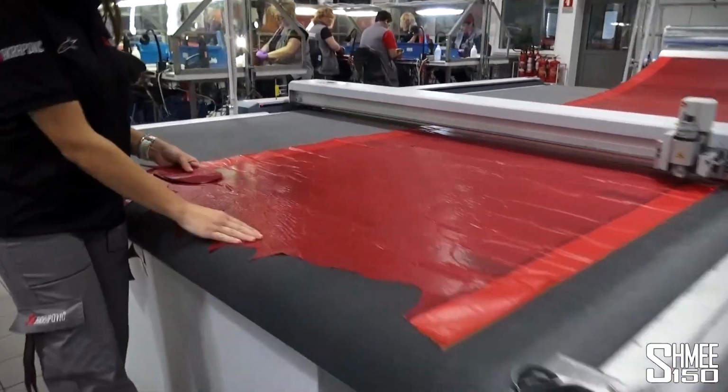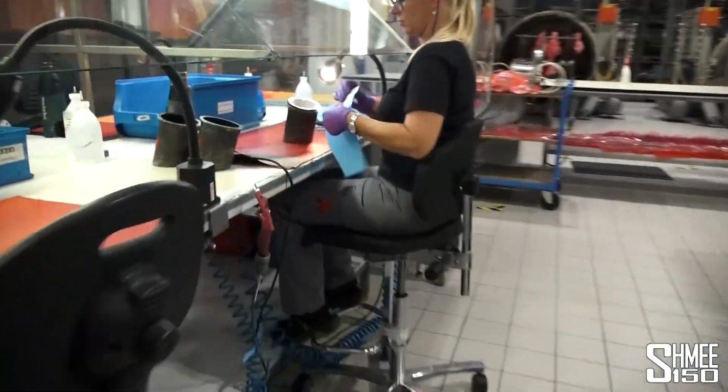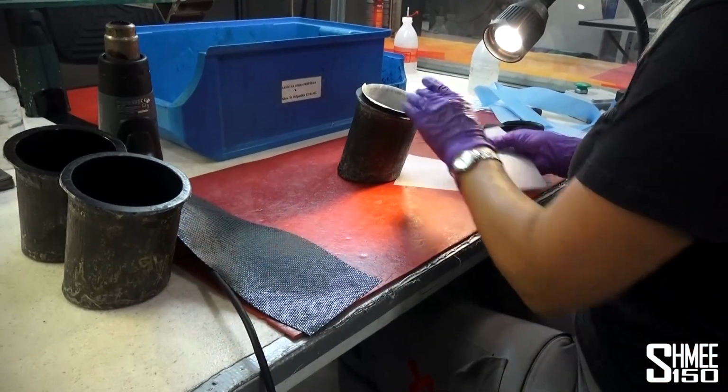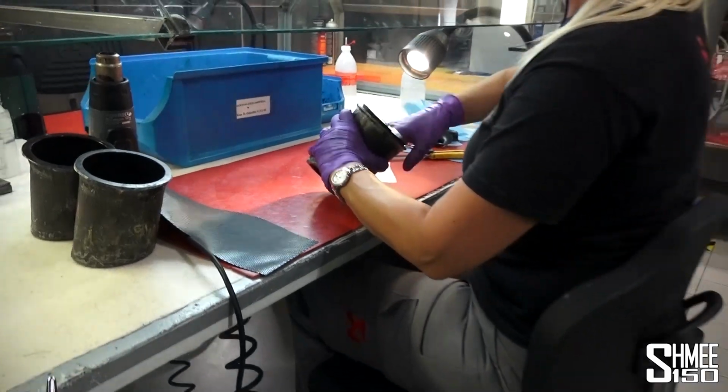All the parts are collected up together. Those then come through to these stations where they're placed right onto the mould here. So this is an M2 exhaust tip being worked on here. Pieces go around both the inside and the outside to make that shape.